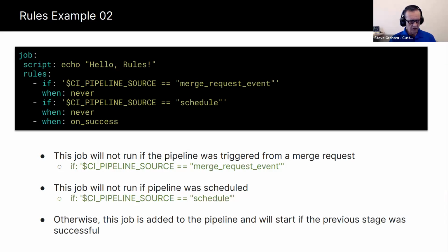And by the way, GitLab is going to process rules until it hits a match. And as soon as it hits a match, it's going to stop processing any rules that follow. So in this particular case, if the CI pipeline source is a merge request event, then GitLab's going to know that this job doesn't get included. It's not going to evaluate any more of the rules. Same thing for scheduled. And then it's got a standalone when on success, which again, doesn't have to have an if statement on it at all. This just means if it doesn't match the first two rules, then this job runs as long as everything that preceded this job was successful or allowed to fail.